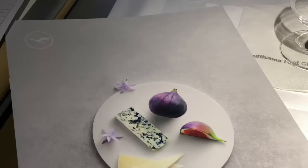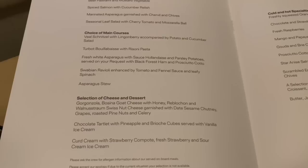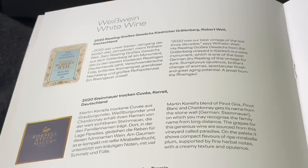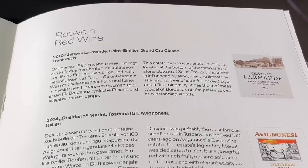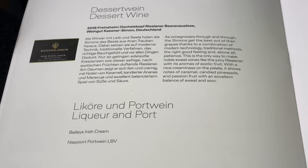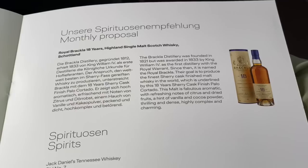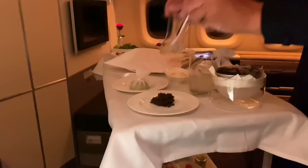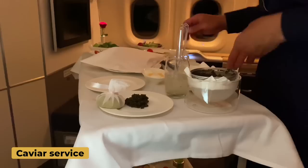The big highlight of any first class trip is the food, surely. Now, Lufthansa really pushed the boat out in first class with an extensive menu and wine list. First up, a delicate goat cheese amuse-bouche. I'm in indulgence mode. Why not order the caviar? Yes, please. Although there's no mother of pearl spoon on board. Maybe an oversight by Lufthansa?